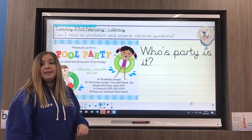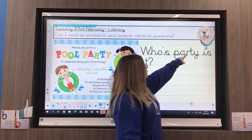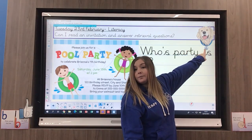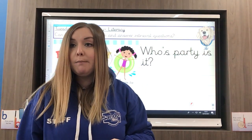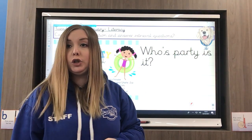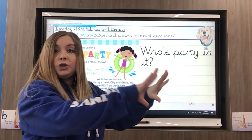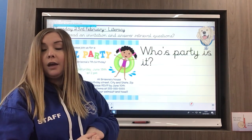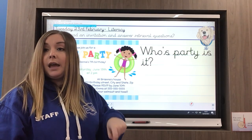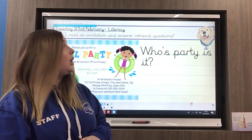Now, for your activity today, we're going to be using this reading dog. And this reading dog is called Rex Retriever. And who can remember what Rex Retriever likes to do? So he goes into the text and he pulls out all of that information, doesn't he? So we'll do some together, and then you're going to have a go in your booklet.